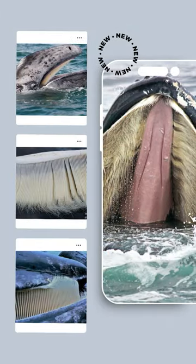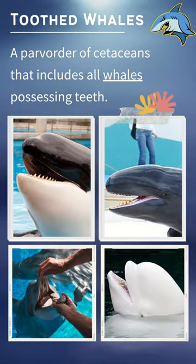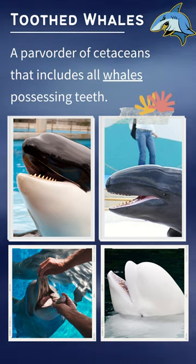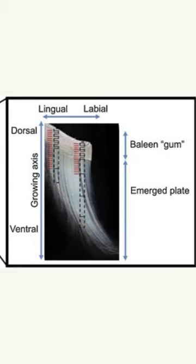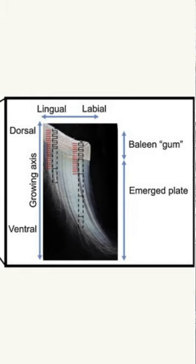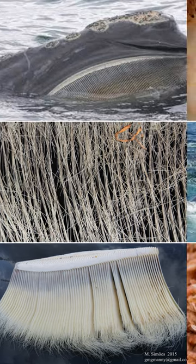Baleen plates may resemble teeth in shape and function, but they are fundamentally different in their structure and development. Teeth are hard, mineralized structures that are anchored in the jawbone and continuously grow throughout an animal's life. Baleen plates, on the other hand, grow from the gums of a whale's upper jaw and are not anchored to the jawbone, but rather held in place by muscular and connective tissue. These plates are used by whales to filter small prey, such as krill and plankton, from the water they take in while feeding.